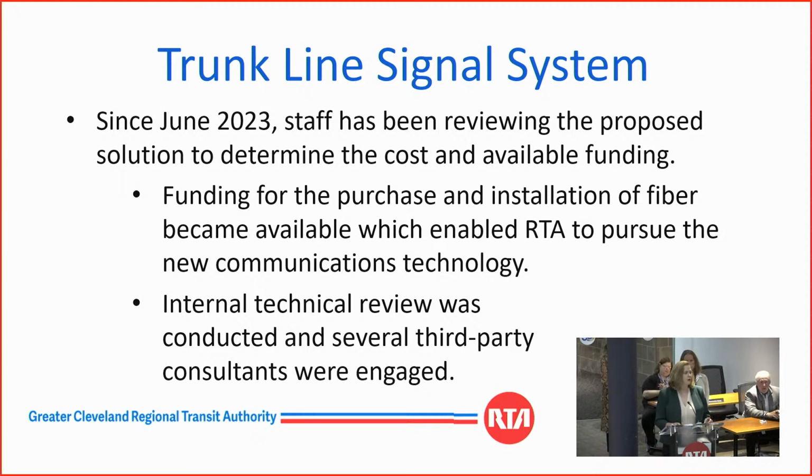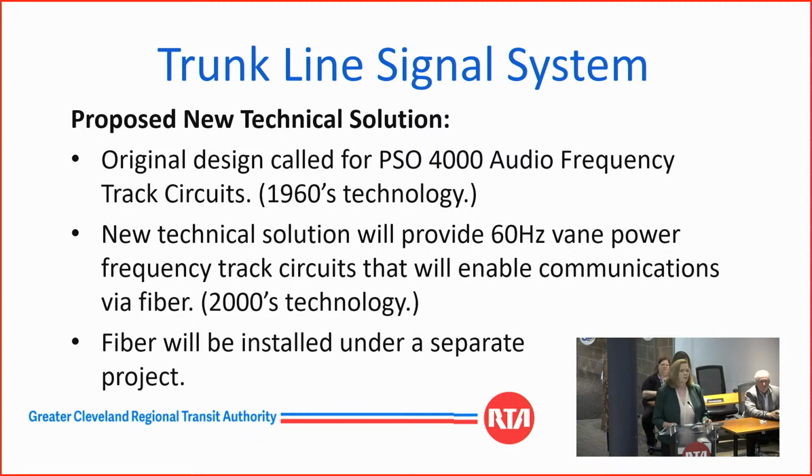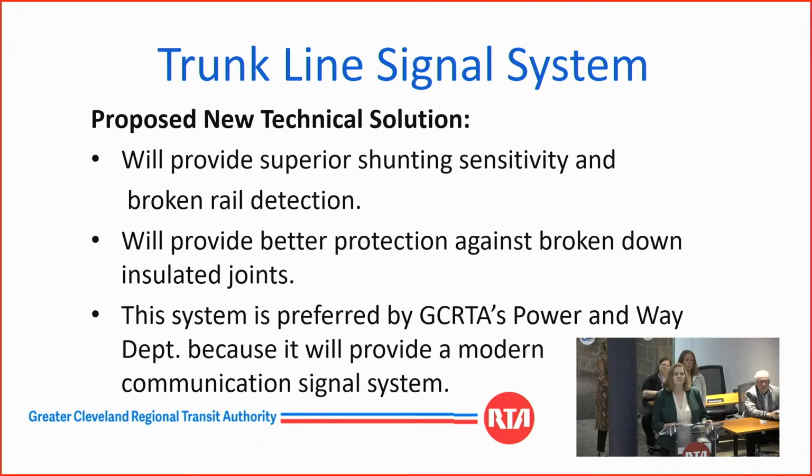We did an internal review, and we also engaged several third-party consultants to determine whether to move forward. The original design called for audio frequency track circuits, PSO 4000s, and the new design will be power frequency track circuits, which is a more current technology utilizing fiber. Again, that fiber will be done under a separate project. This new solution will provide superior shunting sensitivity and broken rail detection, and I'll talk about that in the next slide. It will also provide better protection against broken down insulated joints. This system is also preferred by our Power and Way department for the reasons described above.